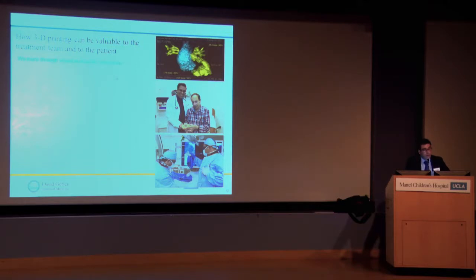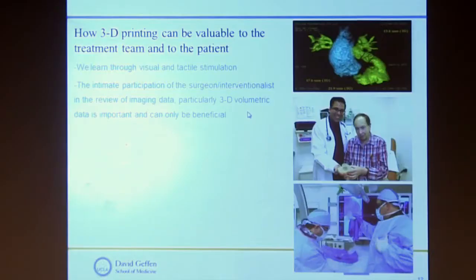Well, we learn through visual and tactile stimulation. The intimate participation of the surgeon or the interventionalists in the review of imaging data, particularly 3D volumetric data, is really important and very beneficial to our understanding of what we're going to go in and do. I really think it's subpar if an interventionalist or a surgeon does not look at CTs or MRIs or echoes, decides to just go in and do a procedure and rely on angiography and fluoroscopy alone. We're really past that era.